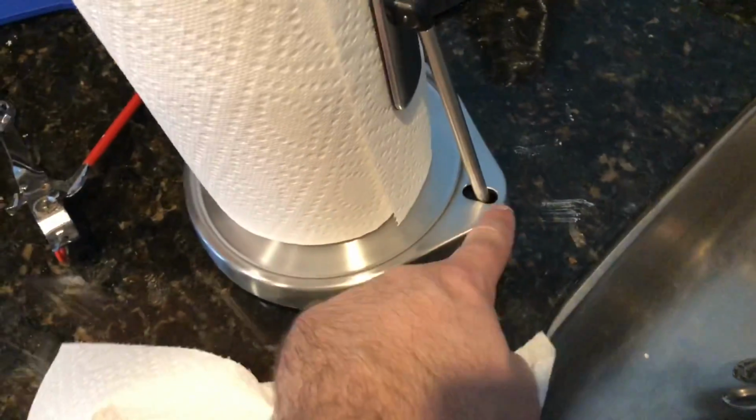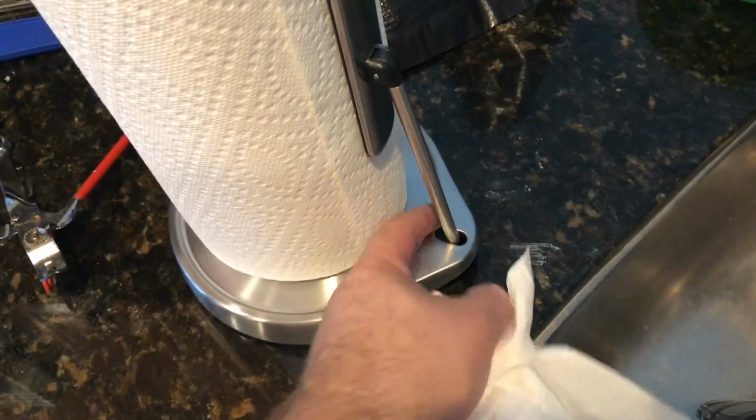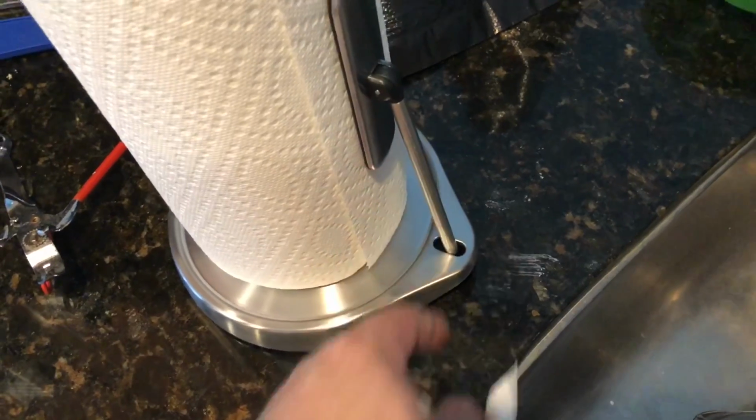Now I did see some people complaining that this arm breaks off right at the joint there. So long term, we'll see how it lasts.